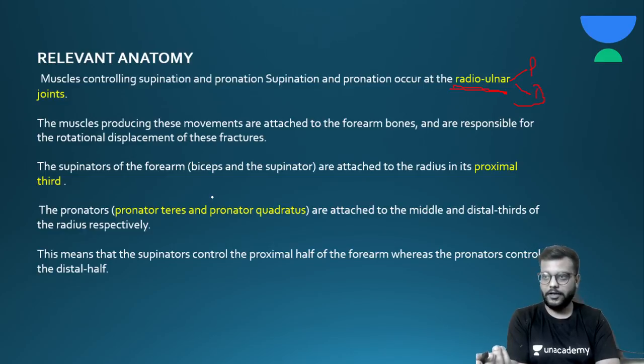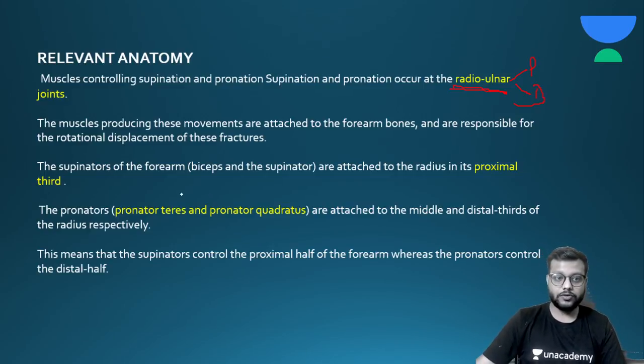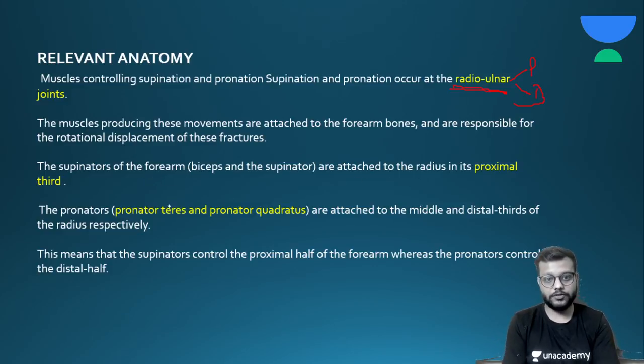If there is a fracture at the proximal end, then there is generally supination, and if it is at the distal end, there will be pronation. The supinators of the forearm are attached to the radius at its proximal end, and the pronators are attached to the middle and distal thirds of the radius. As I have told you, supination happens at the proximal end, on the radius, and the pronator muscles are at the distal or middle part of the radius.